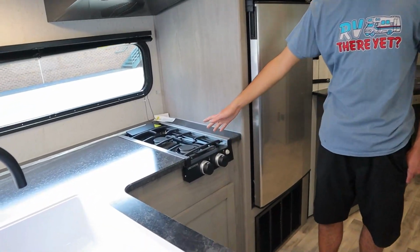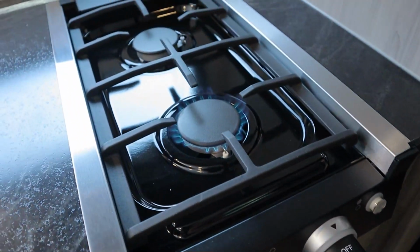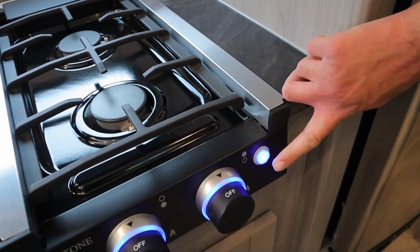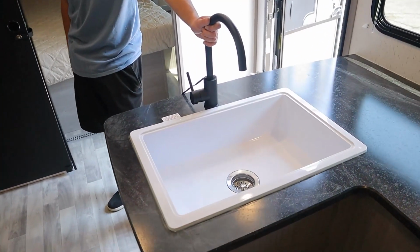Below that we have our stove. It has 2 burners here. So all you want to do is just set it to high, just like that. Same goes for the other. And then we also have a nightlight here. And we have a big standard kitchen sink, just like this.